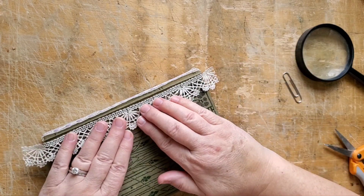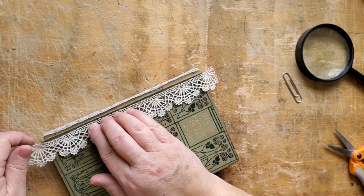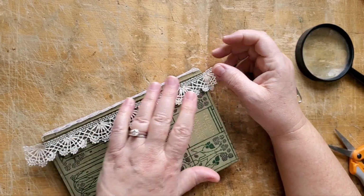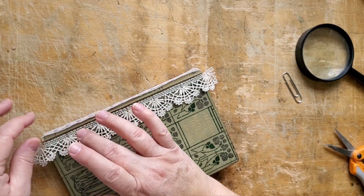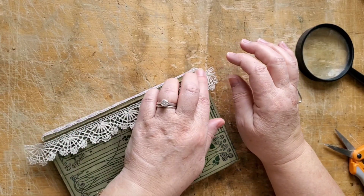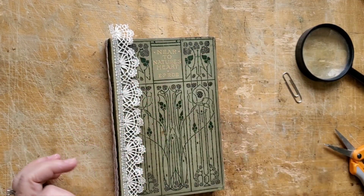There. And I'm going to pat it in place. I'm not stretching it. It's tempting to do this. But I prefer, when possible, to just pat it into place and let it lay where it comfortably wants to lay.